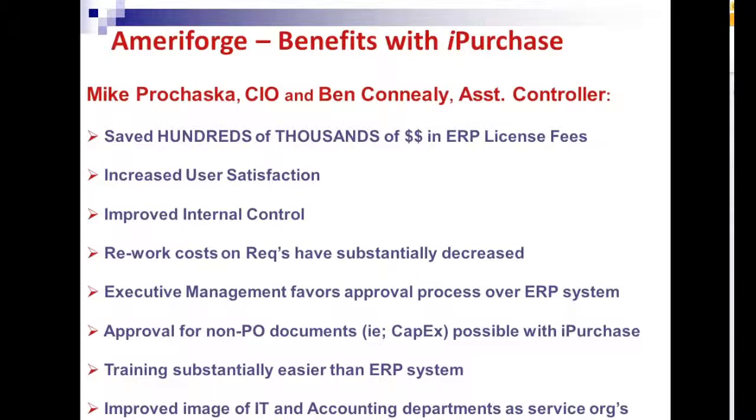There was no reason for them to consume an entire QAD user license, which, as we all know, is very expensive. So what they've done is they've redeployed, now that QAD is requiring named user licensing, many of their QAD user licenses and purchased iPurchase user licenses, which are significantly less expensive. Increased user satisfaction, improved internal control, rework costs on requisitions decreased, et cetera, et cetera. So AmeriForge has had a very positive experience with iPurchase and has generated very tangible ROI using iPurchase.